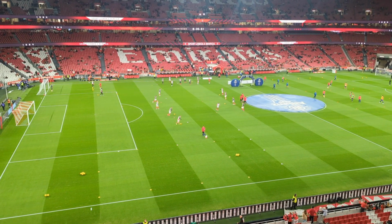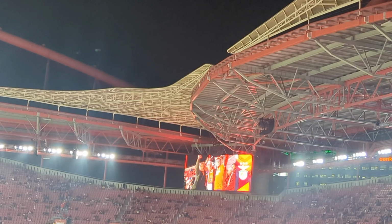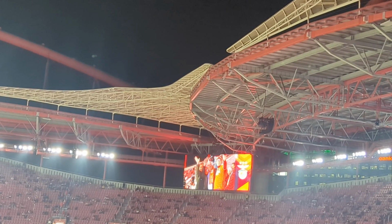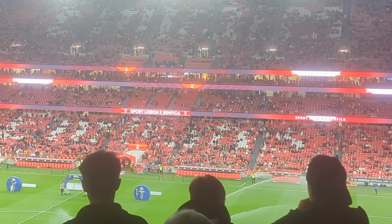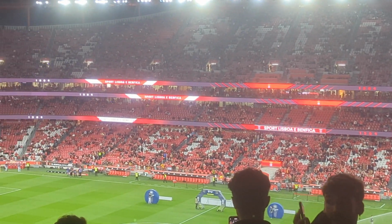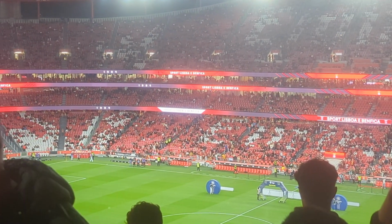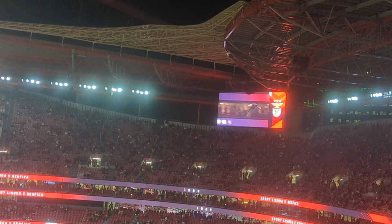I walked around to see how far I could walk around the side of the stadium. I got to the other end of the stand and that was about it. We've got loads of little pre-match things here at Benfica, like fan cabs. They've got an eagle that flies around the stadium for a bit, and then loads of light shows, songs and scarves. I'm going to shut up and just let you enjoy them.